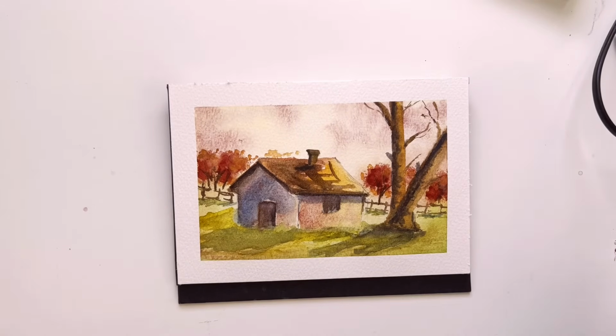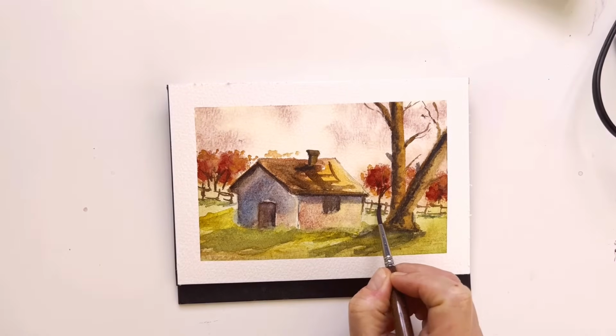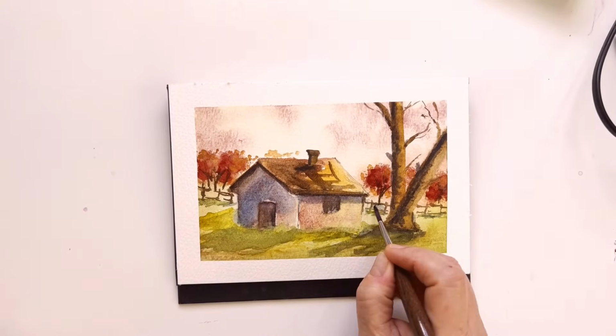Oh, you know what? There's no shadow under the trees.